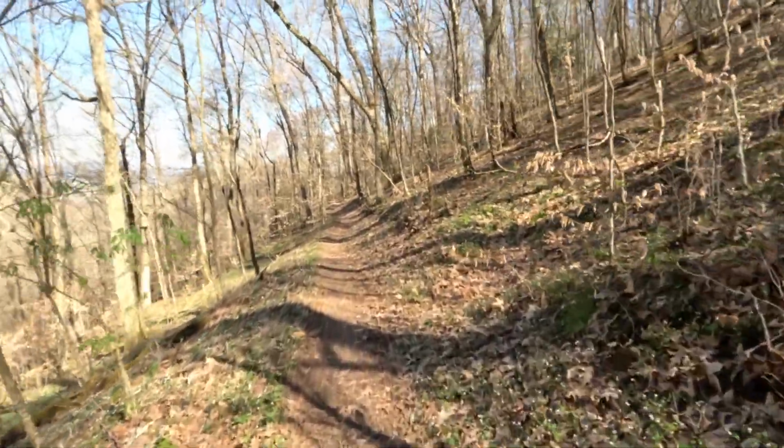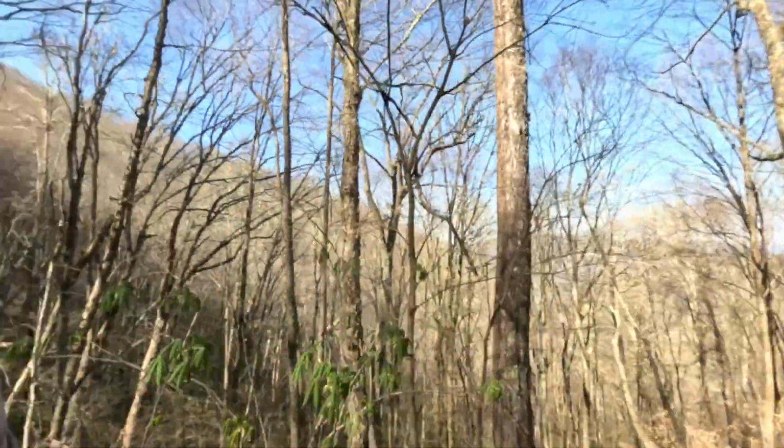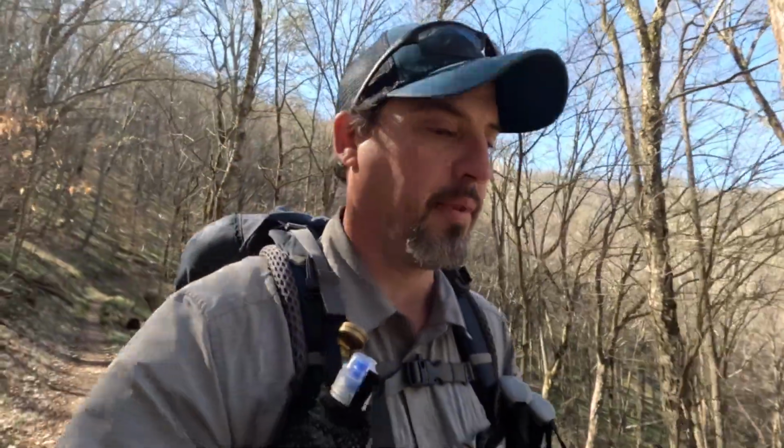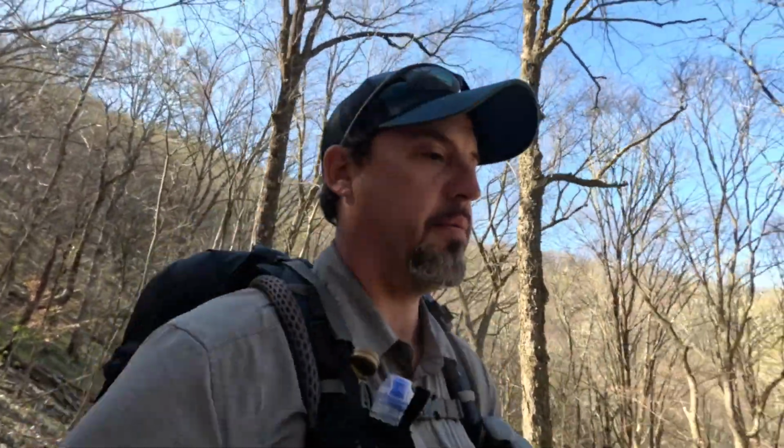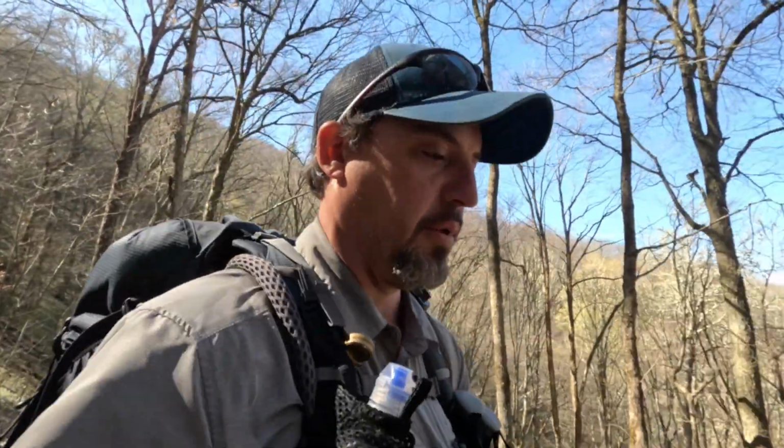The slackpackers behind me said that there is a hostel up here, at the trailhead, which was 5 miles ahead. So I'm gonna check it out, I guess, and if I end up staying there, I'll let you know. If not, I'll let you know where I end up camping. But, you know, it's just a little adventure today.